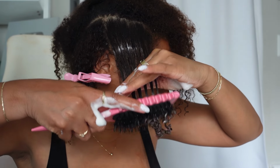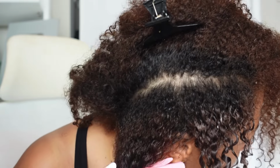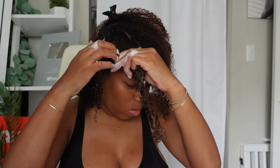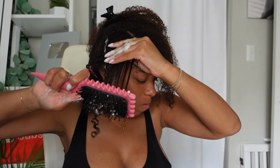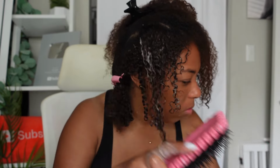I got mine from Amazon. I think my sister actually put me on. I think from a store, but you can find curl defining brushes anywhere. They're becoming very popular, but I use that and it cuts the time in half for me doing my wash and gos, and it helps me form the curls without me having to rotate the curl around my finger.